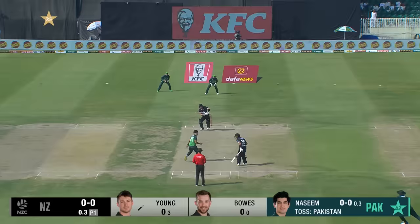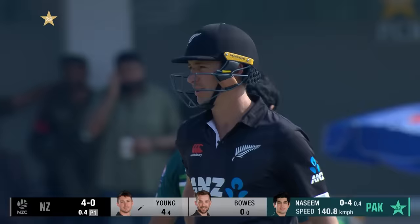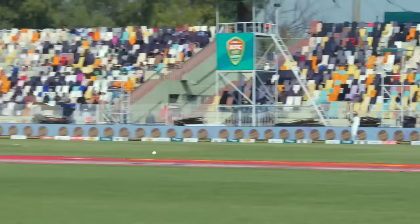Driven beautifully. That'll be runs. Excellent timing on the ball. Will Young off the mark. Oh, yes. Well, no better way to get your innings off. Just shows how well balanced Will Young is at the start of his innings.